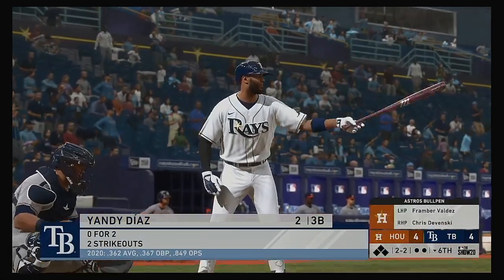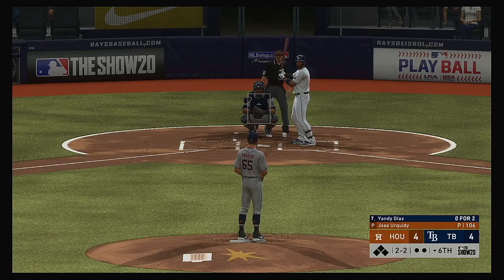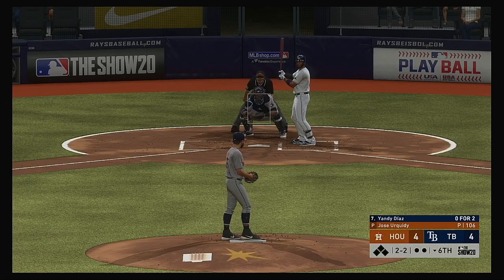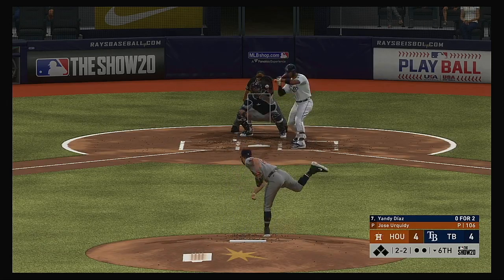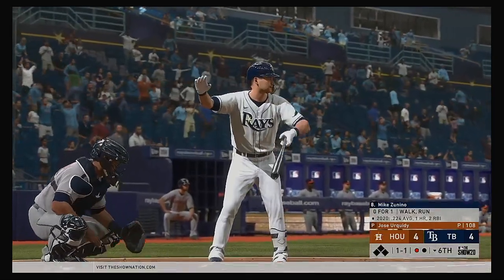Striding into the box, Yandy Diaz. He'll lead things off for Tampa here in the sixth. The 2-2 is offered at and missed. He chased it for strike three.